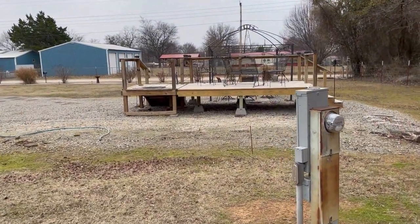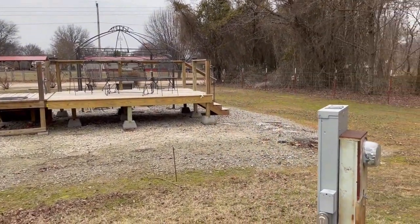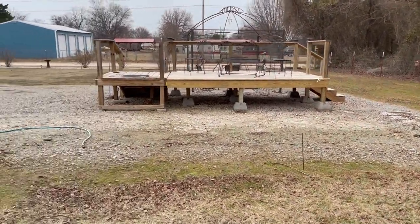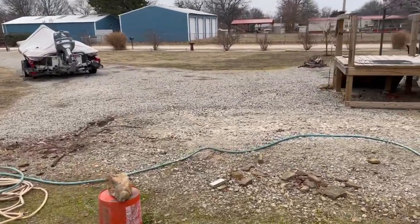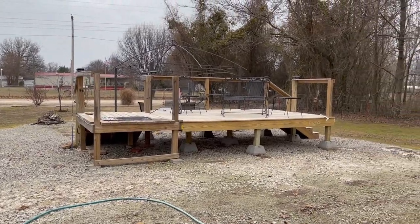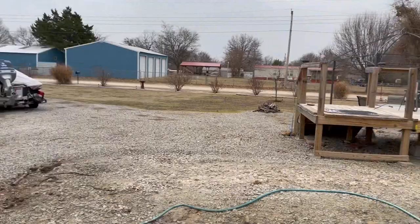Good morning, everybody. It's almost noon, but this is where our camper used to sit. Yesterday was the day we moved everything. And we'll be back out next weekend to dismantle that bigger section of deck and move it back over.